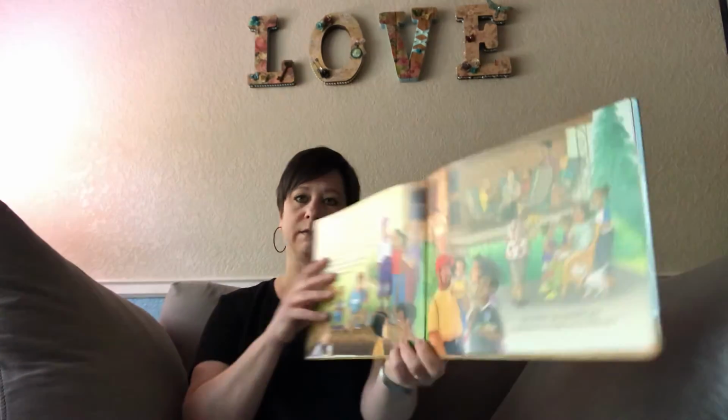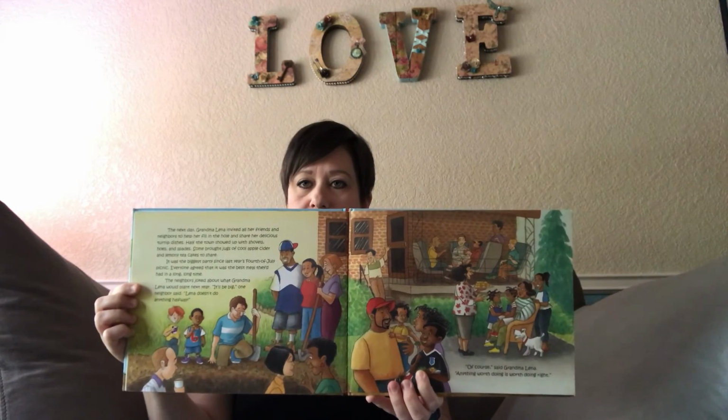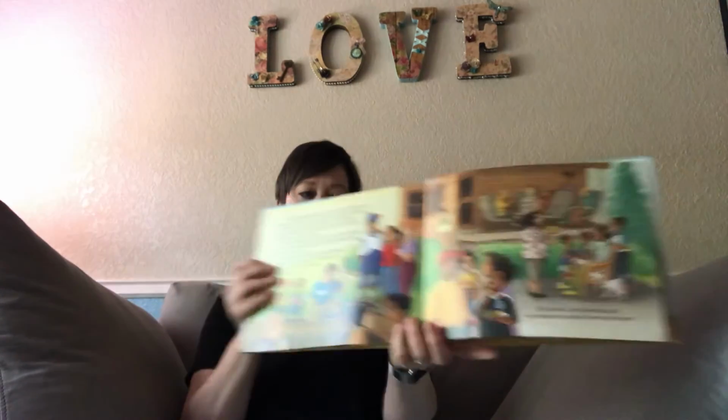The neighbors joked about what Grandma Lena would plant next year. "It'll be big," one neighbor said. "Lena doesn't do anything halfway." "Of course," said Grandma Lena. "Anything worth doing is worth doing right." That night, when the family was full and dozing in their chairs, Baby Pearl whispered to Rascal, "Big potato, all gone."